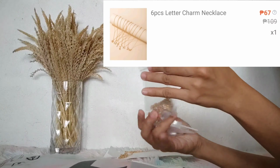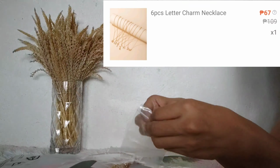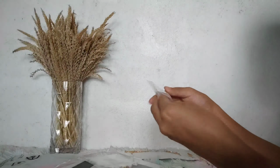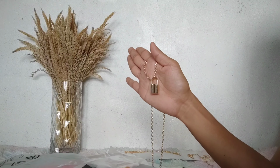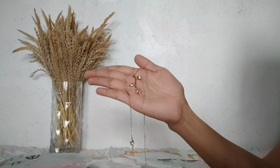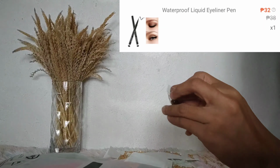Second is this 6 pieces leather charm necklace. What I love about this is that they have separate locks, unlike the necklaces I bought on Shopee. So I can wear them all together by layering or separately. In my case, I love layering necklaces, which you will see in the try-on part.